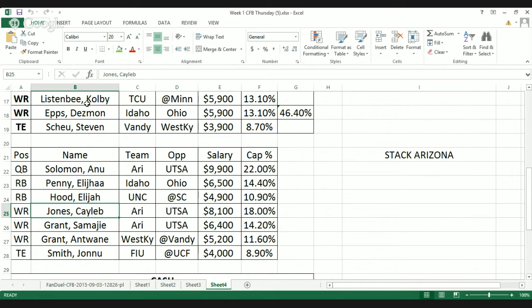But again, I think the Arizona game is really where you want to look in terms of that monster upside play in a tournament or a qualifier. Again, you're looking to win it all, or you're looking to go bust. And that's a huge upside play there.